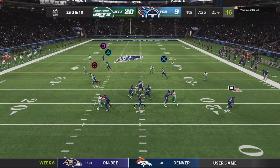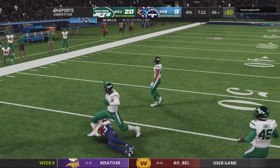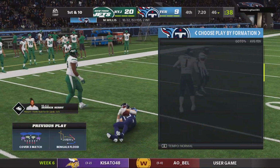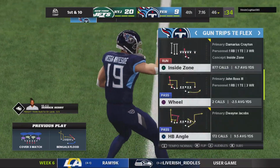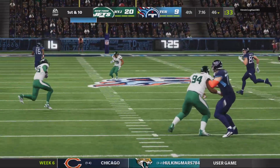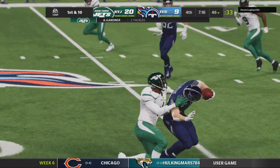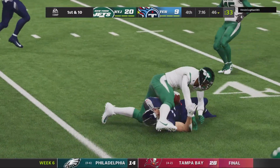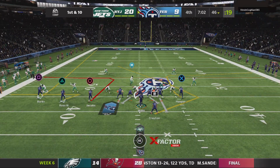Back to throw. Willis. Man open. It's J.J. Arcega-Whiteside. And they work this well upfield across the 45. Greg, this is the time of the game where they're down a couple of scores, and they've really got to get some yards in chunks, and they know the defense doesn't want to give those up, but they've got to find a way to take them anyway. Now the question is, can they string a few of those together?